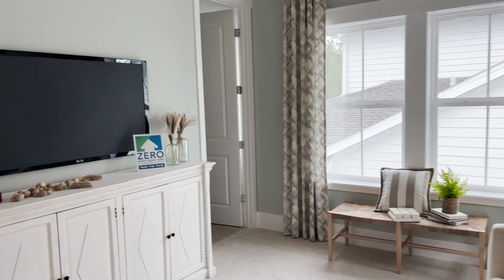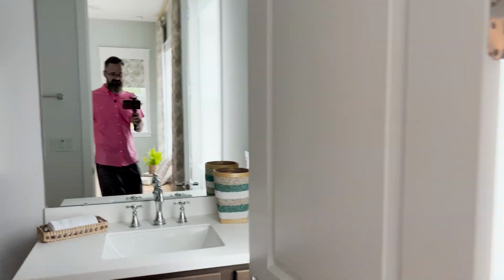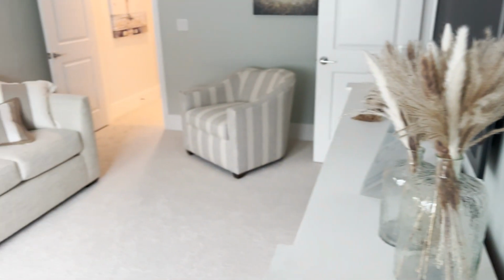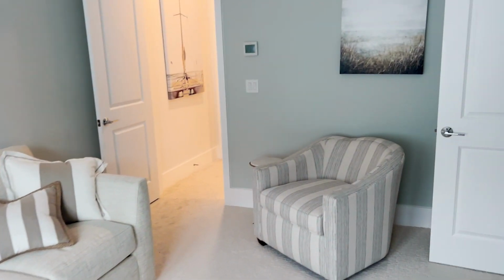All right, so we have a walk-in closet here. This is like a little suite. Perfect. Full bathroom. And a great little guest suite up here.